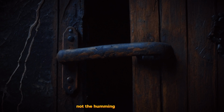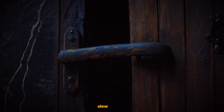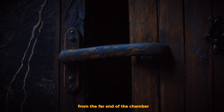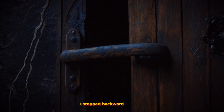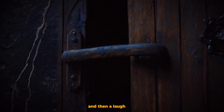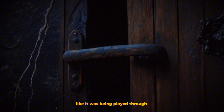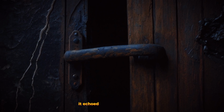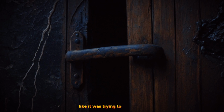Not the humming. Something new. A thump. Followed by a dragging noise. Slow, rhythmic. From the far end of the chamber, just beyond the edge of my flashlight beam. I stepped backward. The noise continued: thump, drag, and then a laugh. Small. Feminine. But wrong. Like it was being played through a broken music box. It echoed through the chamber with no clear source, bouncing around the stone like it was trying to confuse me.